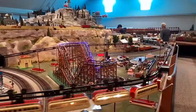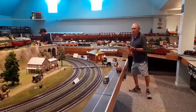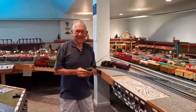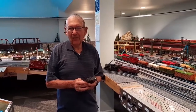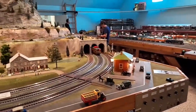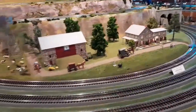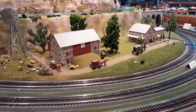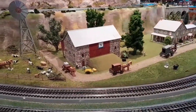Amazing. Well, Carl, you having fun? I gotta say thank you for the invite. We appreciate it, and the layout is amazing. This here is actually a model of their house and the barn here where he houses his trains. And it's a really nice and well-built model.